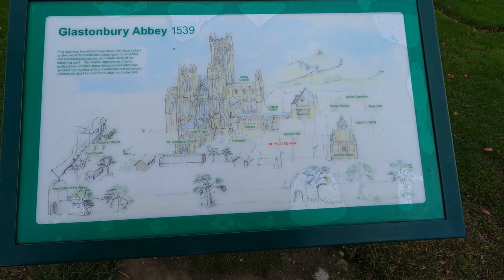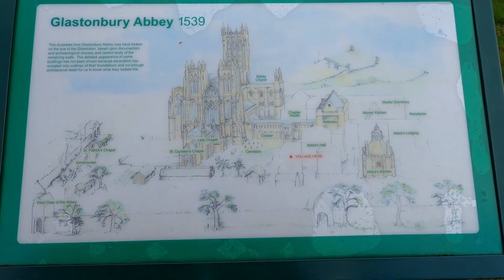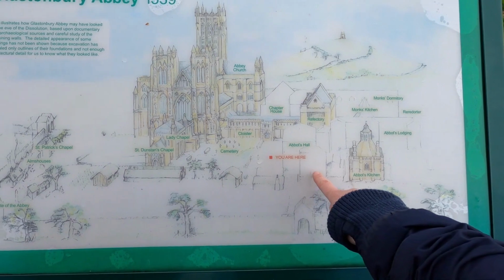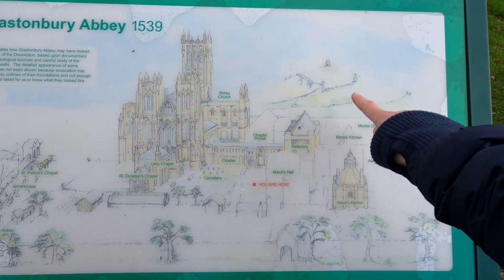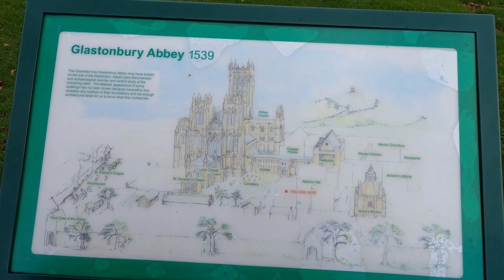So this is a brilliant informatory piece here, in that you can see exactly what it would have looked like. So obviously we're here, we've just been to the abbot's kitchen. This is where the abbot's hall would have been, where that corner was. We've got the cloister, the abbey church, the lady chapel, the refectory, all with the tour in the background. So it was just enormous.